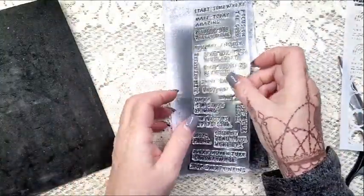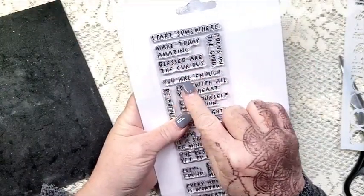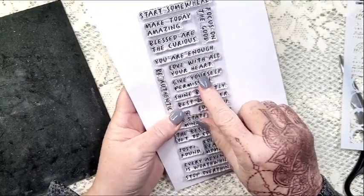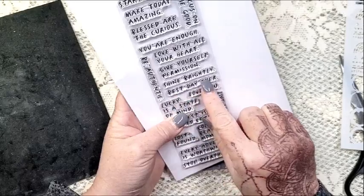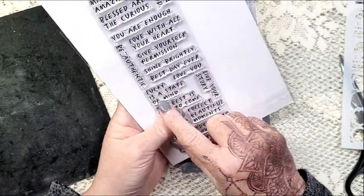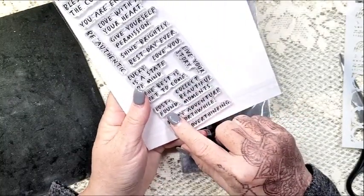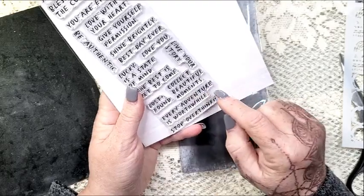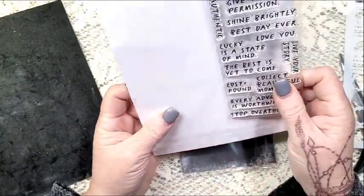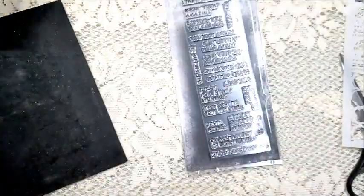Where do they read better? I don't even know. Start somewhere. Make today amazing. Blessed are the curious. You are enough. Focus on the good. Love with all your heart. Give yourself permission. Shine brightly. Best day ever. Be authentic. Love you. Lucky is a state of mind. Live your story. The best is yet to come. Lost and found. Collect beautiful moments. Every adventure is worthwhile, and stop overthinking. Y'all, I love that. I love that so much.